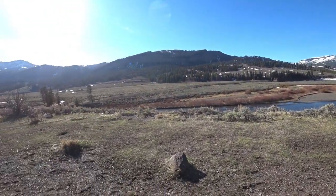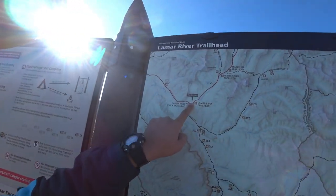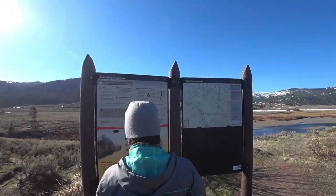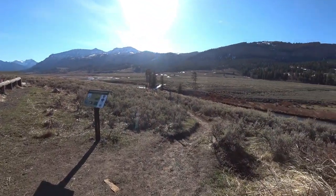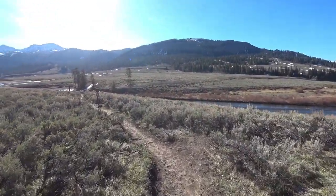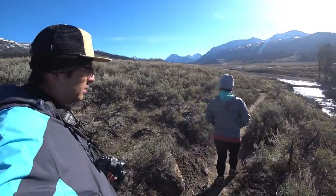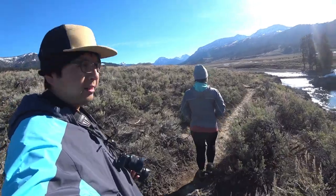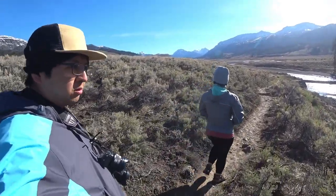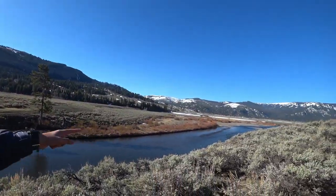There's another herd of bison up there too. The Lamar River Trailhead. We're just gonna go to the river and go back. Actually, this trail can go quite long. Here's the trailhead. There's not too much snow at this part. There's some snow patches over there. And it's very exposed, so no trees on this trail. You basically just follow the whole Lamar River for a couple of miles so you can see the animals up close.